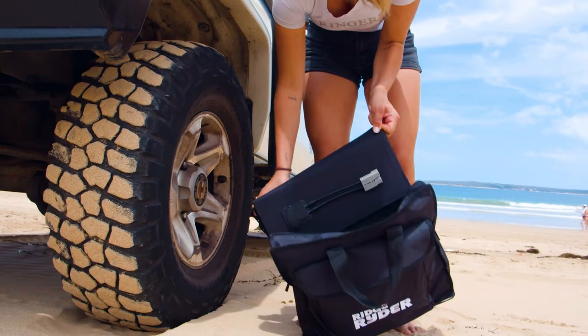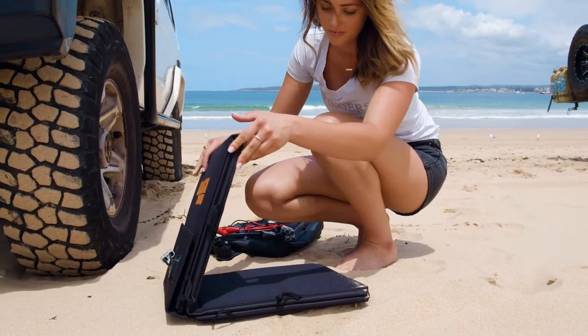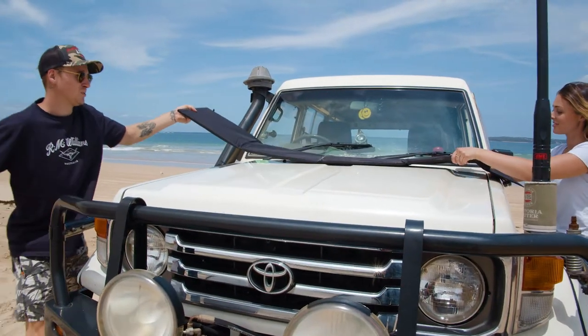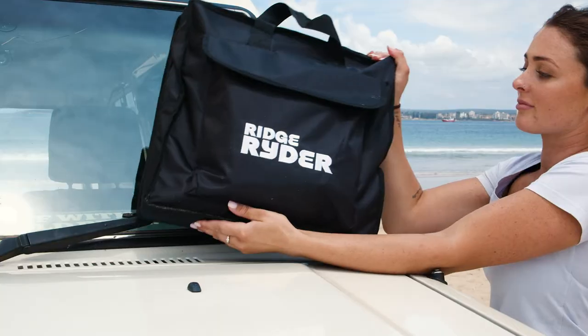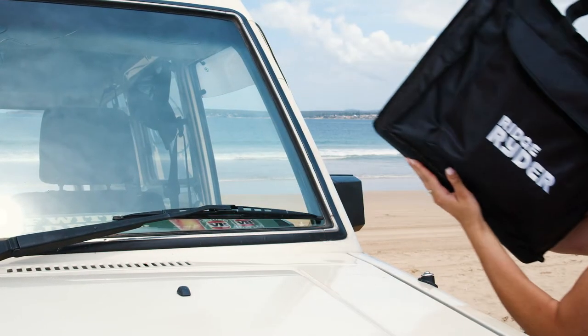The most powerful panel is also the most portable. The folding solar blanket cranks out 200 watts and works nicely folded out over a bonnet or windscreen. Move it around with the Anderson plug extension lead and stow it just about anywhere in the handy carry bag.